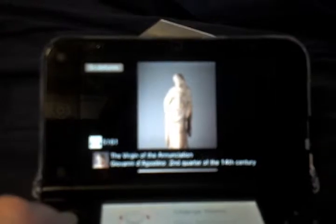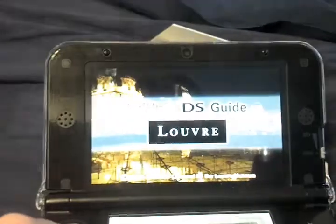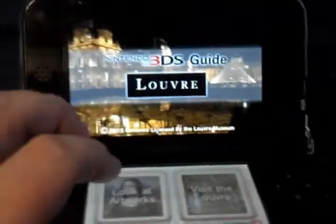Kind of weird that the camera's trying to refocus. Really, filming video game systems is never easy because they're images on a screen, so you know what I mean? You've got your camera trying to focus on a dynamically moving thing. It's not going to go over very well. But I really don't know any other way to show this.